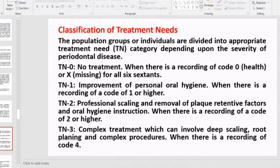Treatment need for number 3. What's number 3? I think it is a pathological pocket between 4 to 5 millimeters in depth. So the treatment for that type of pocket will be a complex treatment. Not only one treatment, complex: scaling, deep scaling, root planing, deep scaling and root planing. Okay?